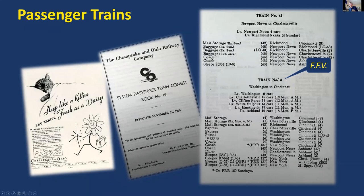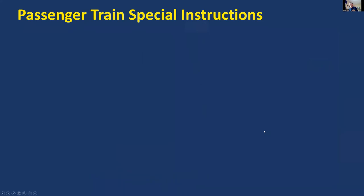If you look at number 137, that New York car is going over to Cincinnati, but the three cars at the bottom are coming from New York. One's going to Cincinnati, one's going to White Sulfur Springs, and one's going to Hot Springs. That's what happened every day. But that's not all that happened.